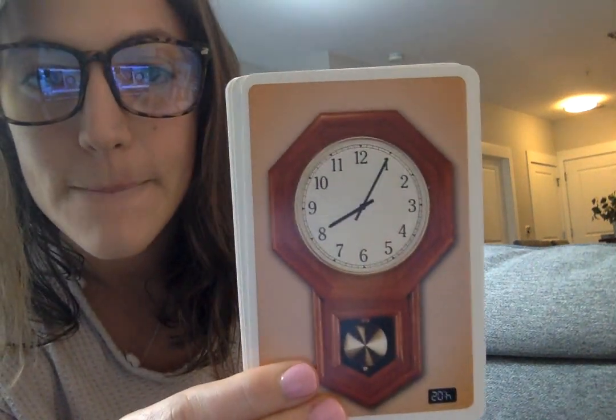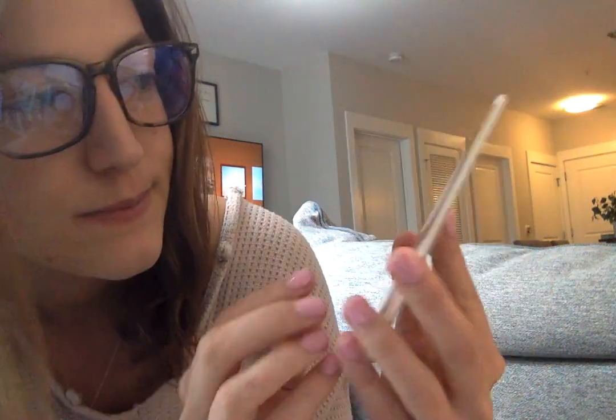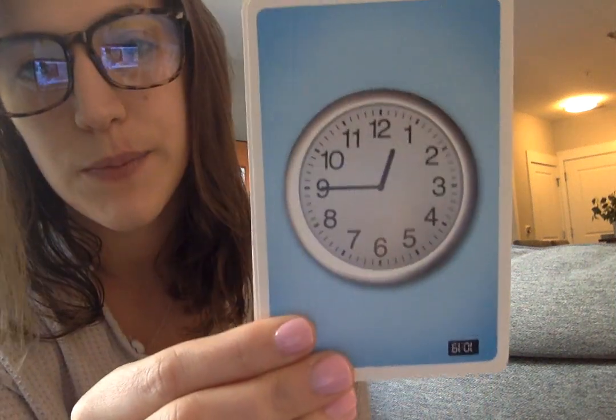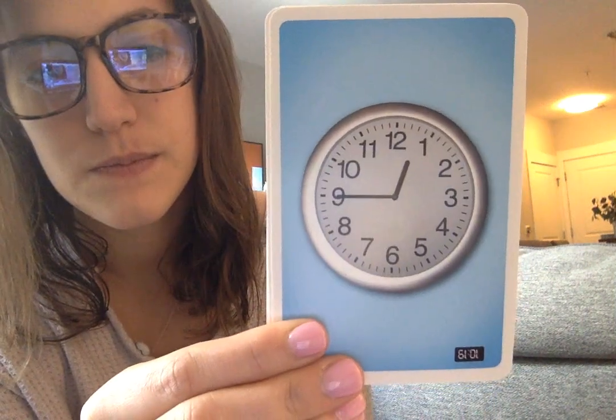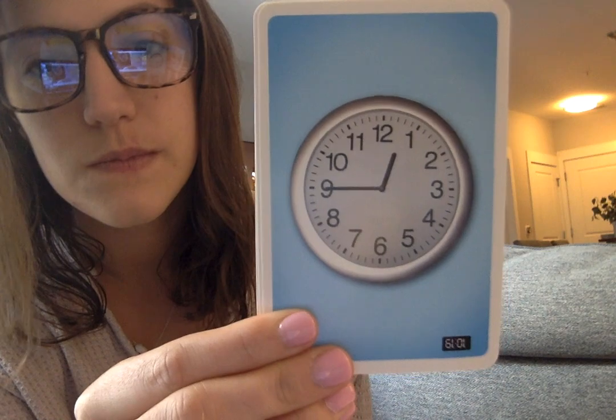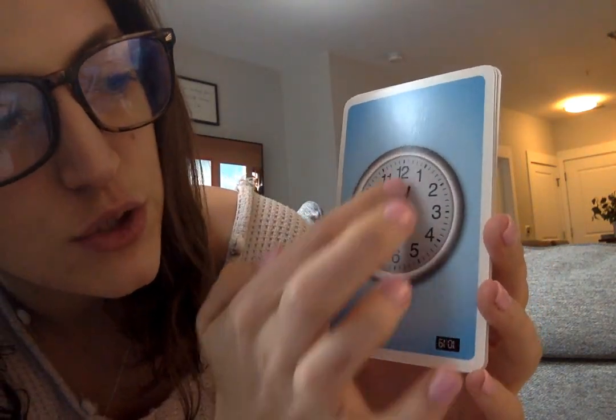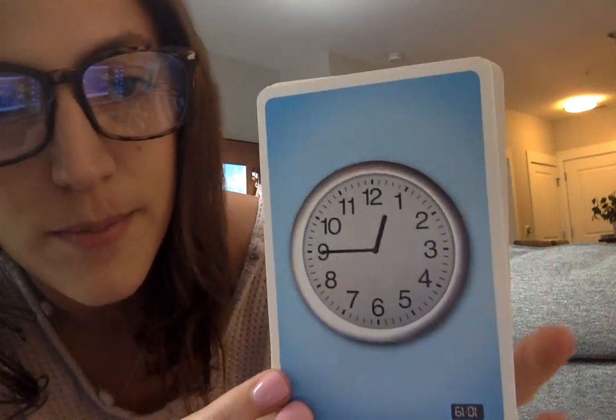What time does this clock show? This clock shows 8:05. What time does this clock show? This clock says 12:45. Remember, if it's not to the number yet, you can't say it. 12:45.